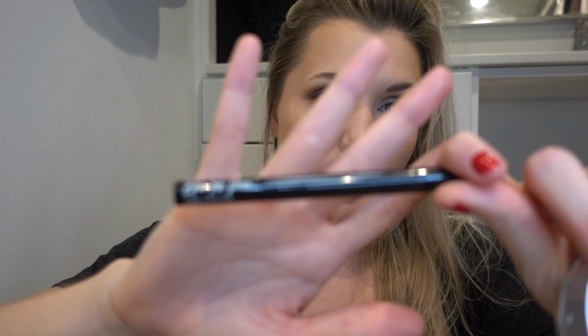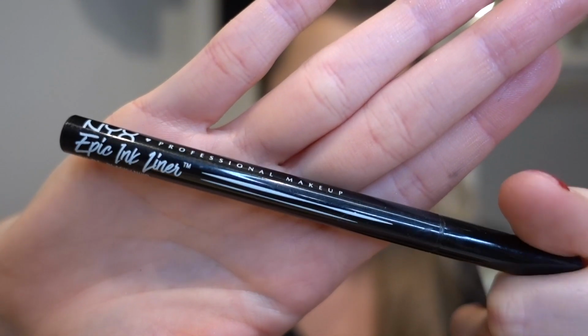The last thing that I have to do here is eyeliner and mascara. The eyeliner I've been using recently is the NYX Epic Ink liner, and I think it's only one shade. I might be wrong. This is the black shade, if it's multiple. Yeah, well it says black, so maybe there are multiple shades.